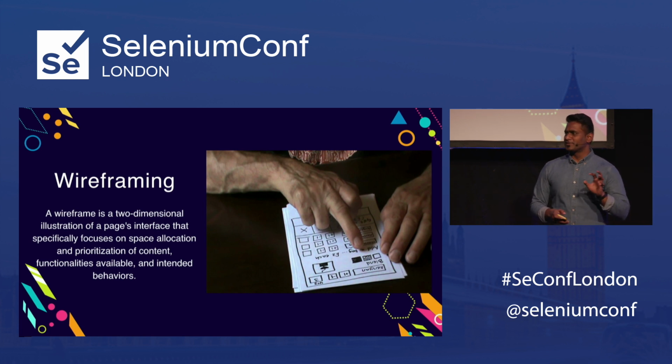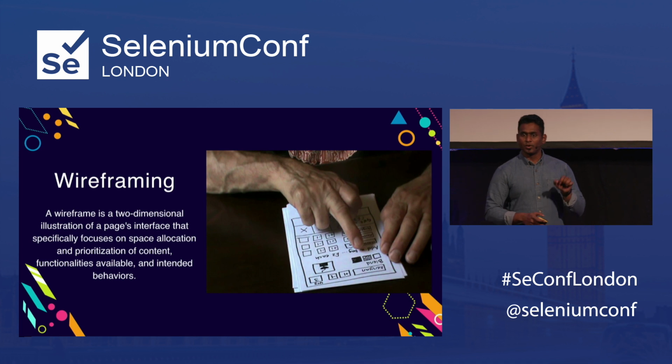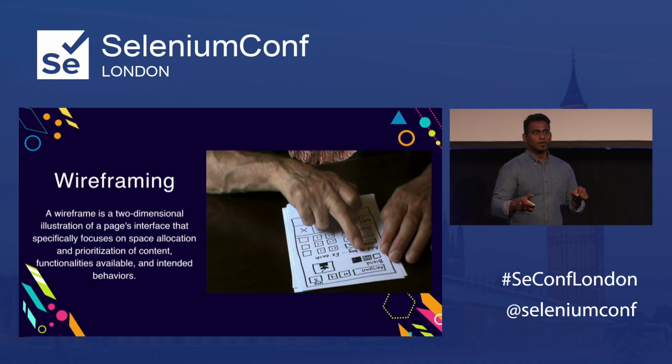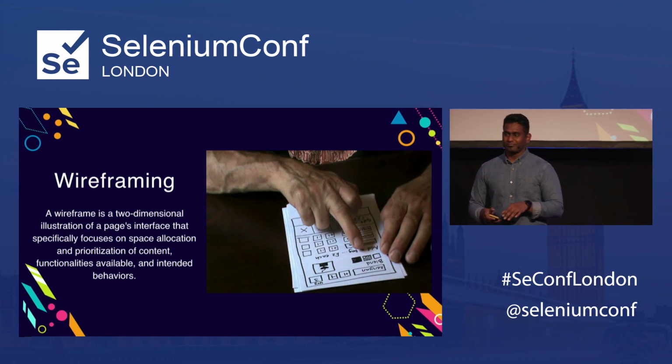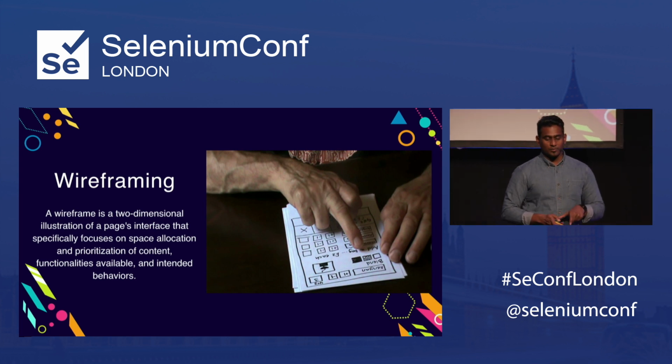And how many of you have faced this instance where maybe during automation, you're on a website where you literally want to right-click, but you don't want to end up clicking on a button or a link? How many of you? Quite a few. So that's exactly what techniques like card sorting and wireframing will allow you to solve.